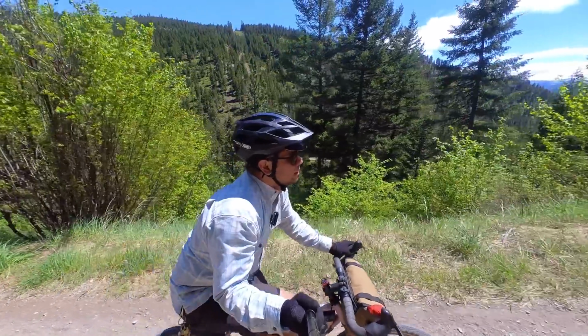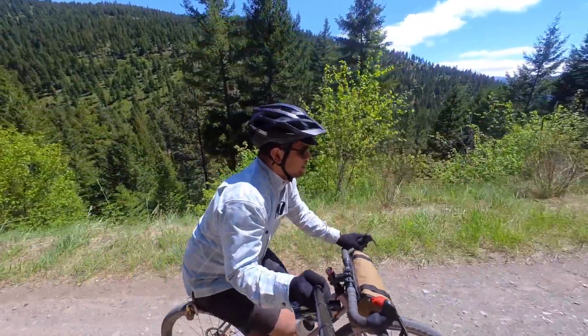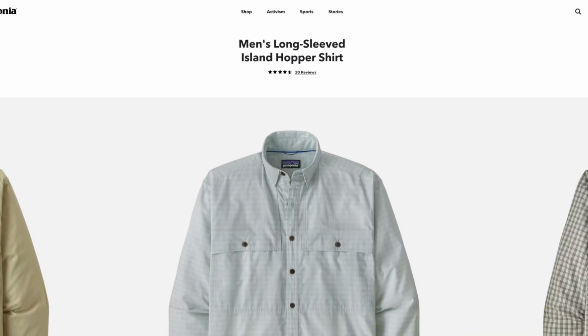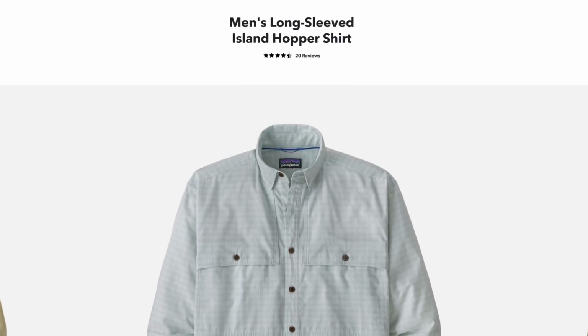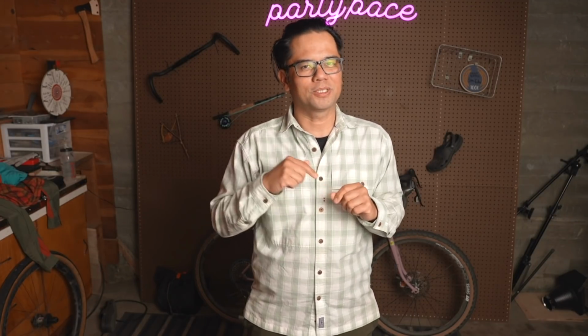So the first shirt I'm going to talk about is this one. This is actually a fly fishing shirt by Patagonia. Specifically, it's their Island Hopper shirt. And that's very important because although the shirts look similar, they have very distinct features, and I'll get into why I like this one specifically.